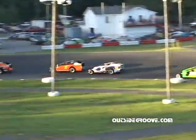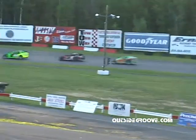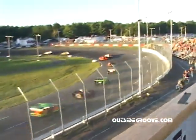Out front, it is still Keith Pelkey in the number four car. Chris Soucy runs second. Third is Lonnie Rivers. Fourth is Eric Lozier and Mike Finney. The car on the move is up into the top five. Here he comes down to the inside now, challenging for the fourth place spot into turn number one.